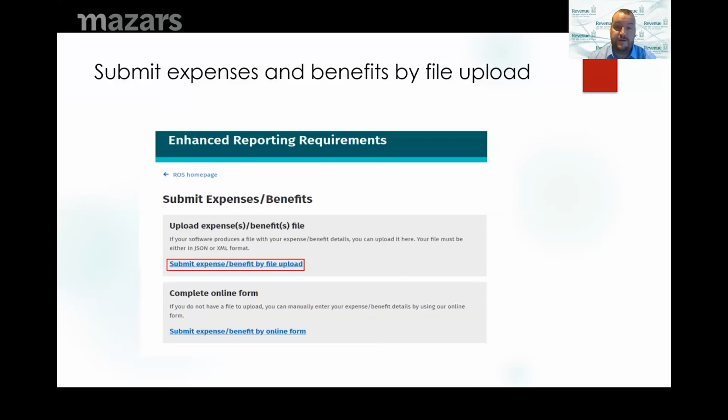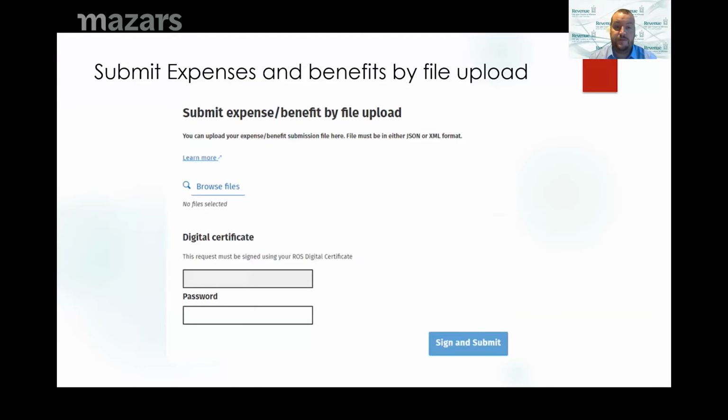So again, similar to the ERN process, you'll be selecting that you're going to upload the expense by file upload, and you'll be given the option then to browse for that file on your computer. Again, the file format, as always, is going to be JSON or XML. So if you have a CSV file, it'll need to be converted to an XML or a JSON file in order to be acceptable as an upload. Again, you'll sign and submit with your digital certificate and upload the file then to ourselves.